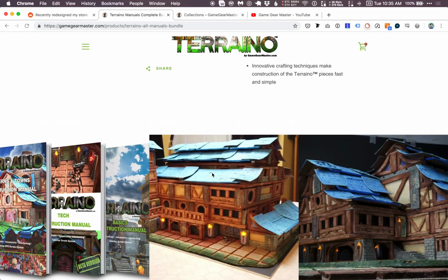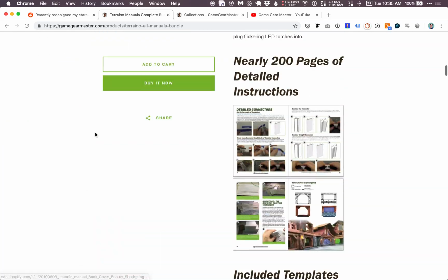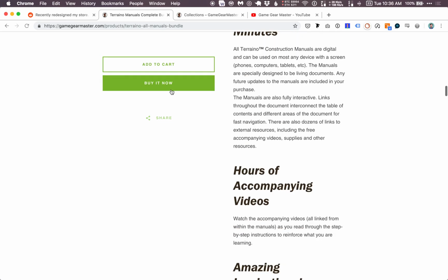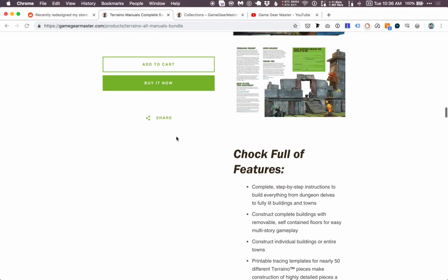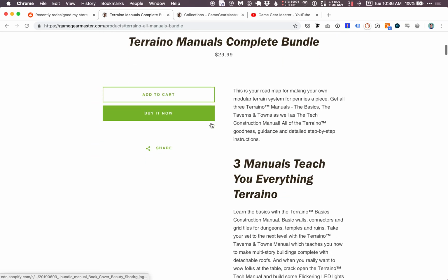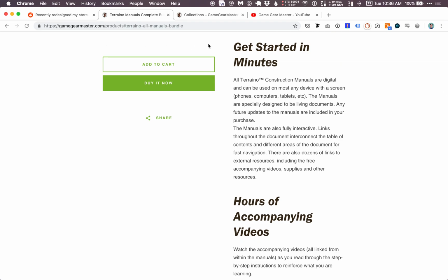Okay, so let's go back up to the top. See, this is kind of weird just right here where you have add to cart and buy it now, and it's sticky, which is good. And then the details and you're rolling through, but you don't see the actual product or anything. I'd rather see the sticky product page right here or image with the buttons below.